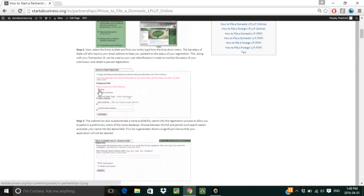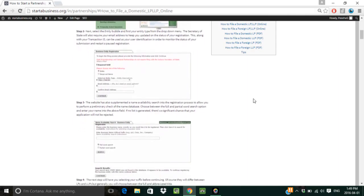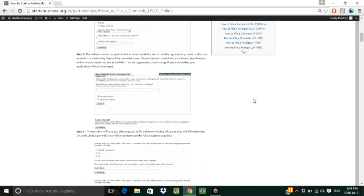Now, the first thing you want to do is click on Entity if it's not already selected. Choose your entity type, and then submit your email address. And what this will do is it'll allow the Secretary of State to give you updates on your filing if necessary. And using your email address as well as your transaction ID, you can stop your filing halfway through and come back to it. You can also get updates on it and log into your account and see how things are going. So once you've entered that anyway, you can click Continue.